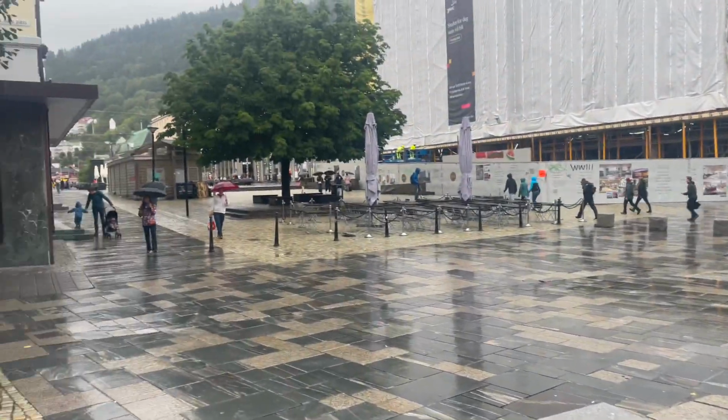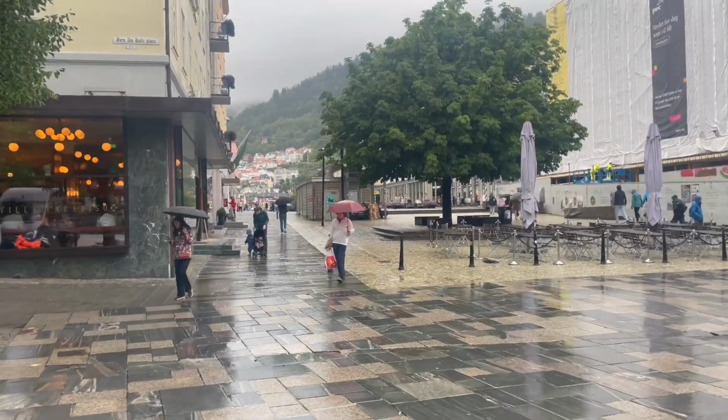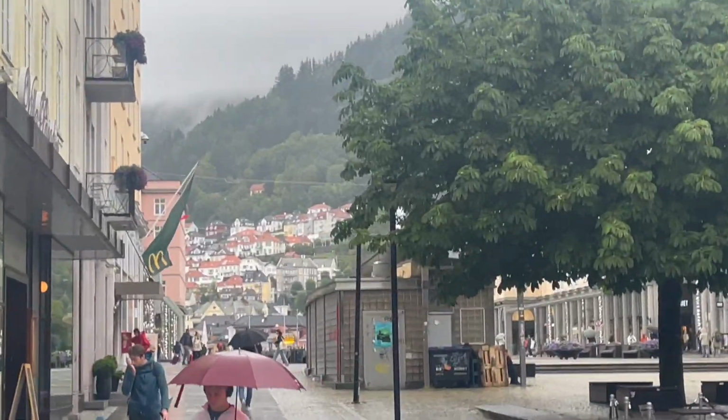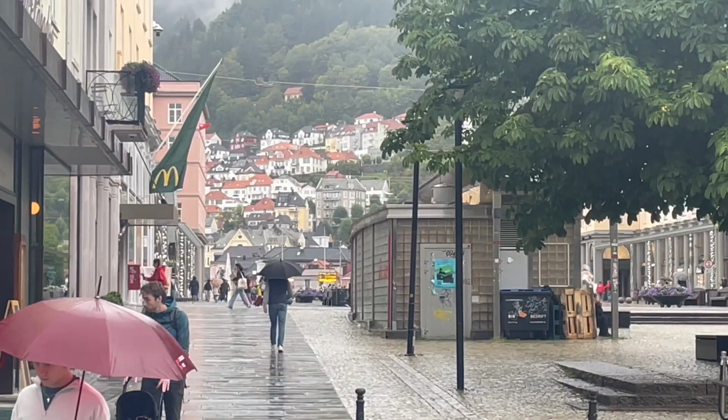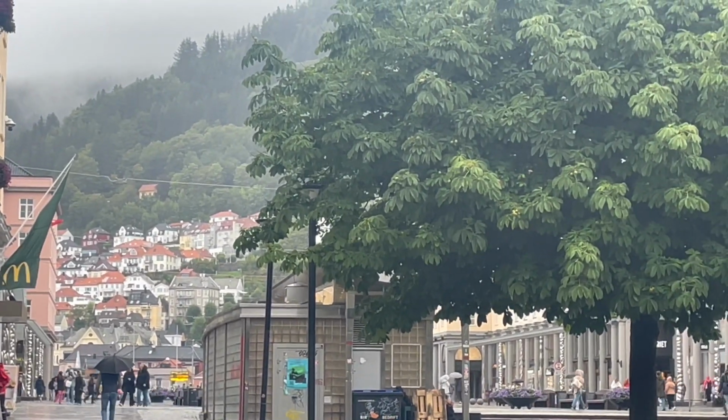You look to the left, there's Torgallmanningen, where there's all the shops, McDonald's, Galleria Shopping Centre, there's H&M and places like that here. And then right at the very end of there is the fish market, the Bryggen, and just a little bit further up is the entrance to Fløibanen.